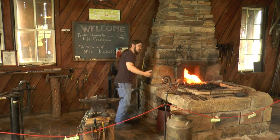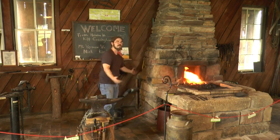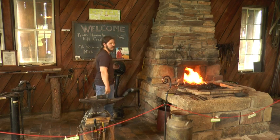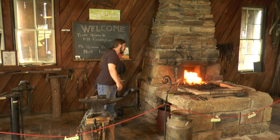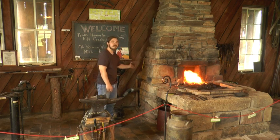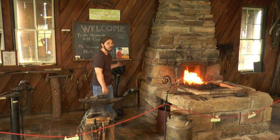Now that's what makes my job just a little bit different at Mt Vernon. I do anything they ask me for. So sometimes that's nails. Sometimes we're making axes. We even did curtain rods once. That was a fun little project.